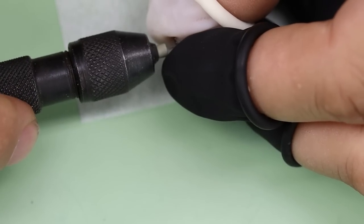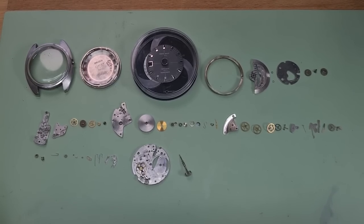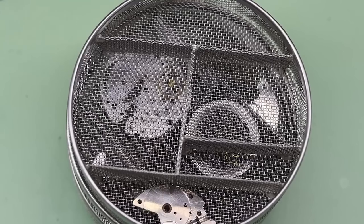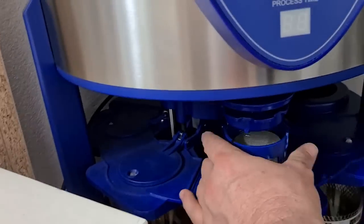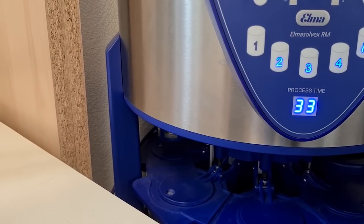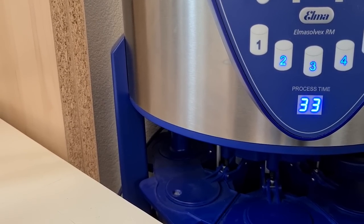Anyway, just finishing cleaning up the pivots a little bit. And then we have the watch laid out in all its glory. Let's get it into the basket and get the cleaning machine running. All right, with the cleaning machine happily laboring along, let's have a look at the case.